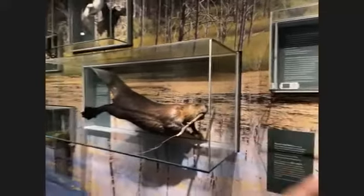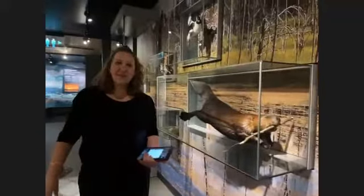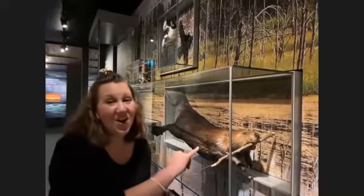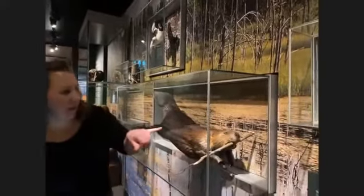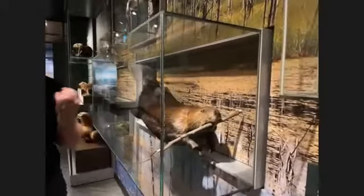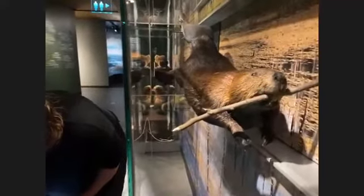So for those of you who have ever been annoyed by beavers, if you have a lakeside cabin or you live near one of the rivers here in Winnipeg, you probably have some beavers in your backyard. Just remember, their teeth are always growing, so they have to file them down. Same as us, our nails are always growing. We have to trim them, otherwise they'll get in the way. So the beaver is always trimming his front teeth. And here you can see those front teeth.